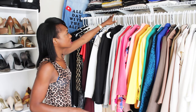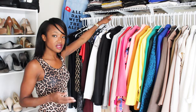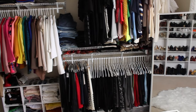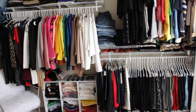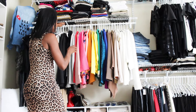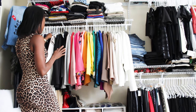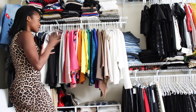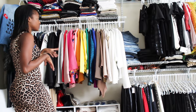And I like to have my hangers organized a certain way. When you have the same uniform hangers, it just makes your room look cleaner. It makes your clothes look organized. When everything is going in the same direction and there's even space between, it just looks more organized. There's nothing I can't stand more than a closet that's just chaotic. It's disorganized. Things are everywhere.